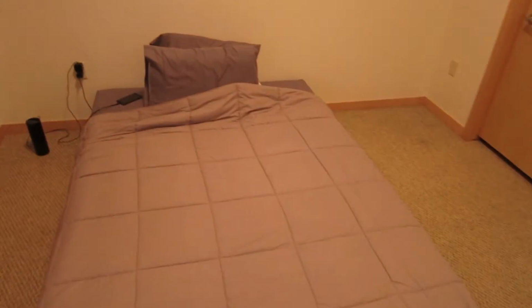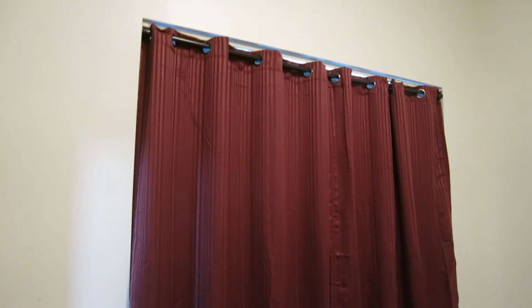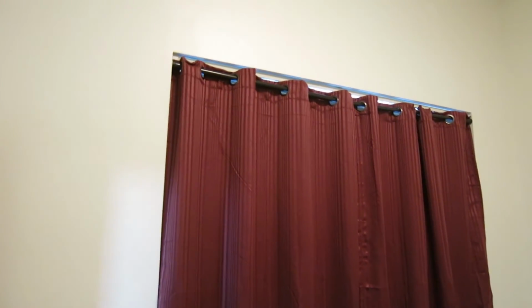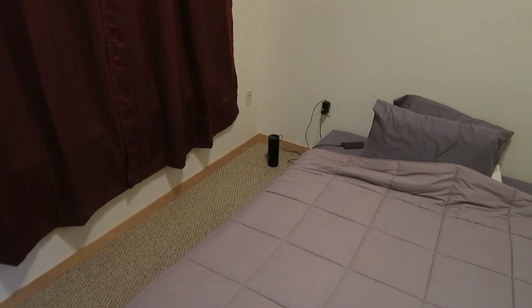Then of course we have the bedroom, which is boring, but hey, I haven't bought stuff for this. Here you can hear, theoretically, a lot more echo. Still just a mattress on the floor. I've got a curtain here that's just on a tension rod. Haven't bothered to mount anything yet. I'll eventually get a platform, and there's the Alexa. Hello, Alexa. Oh, it's upside down right now.